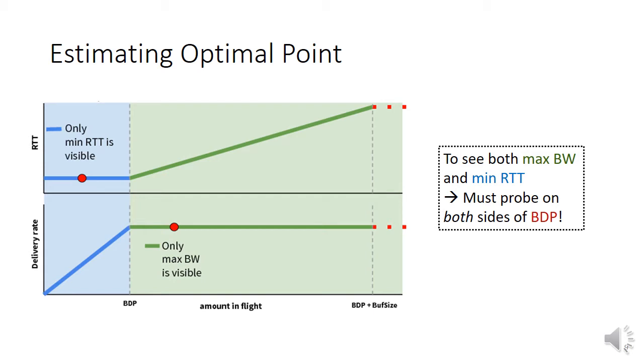And so one trick, though, is that the minimum round trip time is only visible on the left side of that BDP packets in flight, and the maximum bandwidth is only visible on the right side. So any protocol would have to make sure you're observing on the left and the right in order to determine the BDP.